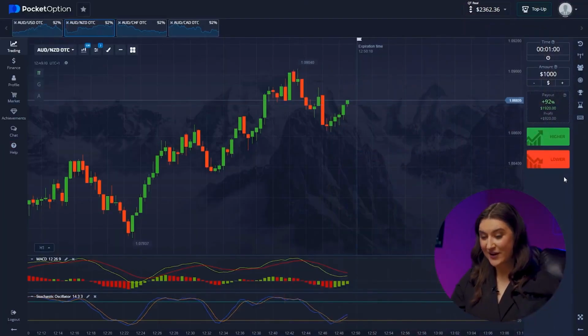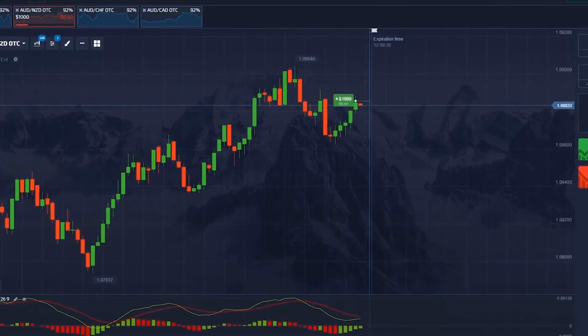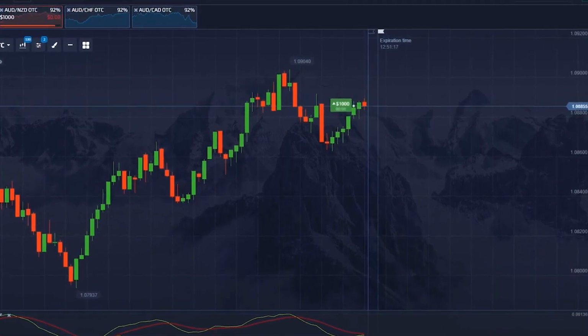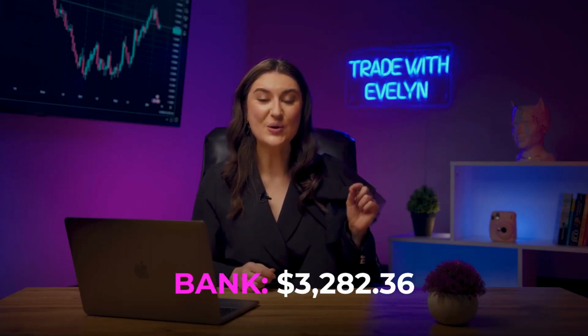Next up. Australian and New Zealand dollar. Wow! Here the god of trading clearly gave us a surprise. Indicators show an increase and continuation of the uptrend. Bet up. This is already the 13th correct decision in a row, and we earned $3,282. We have the perfect strategy in our hands.